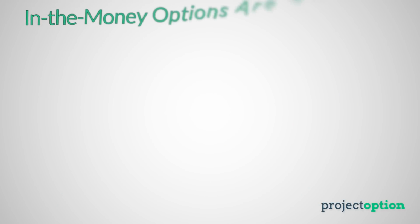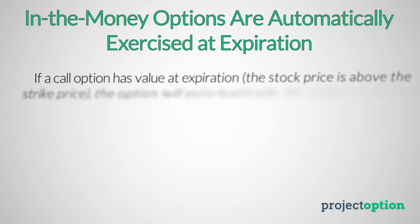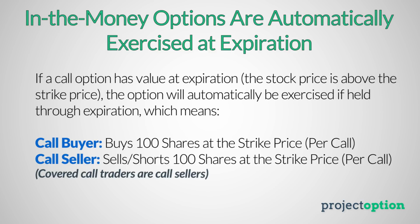If the stock price is above the short call's strike price at expiration, the covered call trader has two choices. The first choice is to allow the option to expire in the money, and that would mean that they would effectively sell their shares of stock at the call's strike price, because if you hold a call option through expiration and that call option has value at expiration, that call option will automatically be exercised, which means anyone who owns that option will buy 100 shares of stock at the call's strike price. And on the other side of that, it means that anyone who is short that call option, such as a covered call trader, will effectively sell 100 shares of stock at the call's strike price.